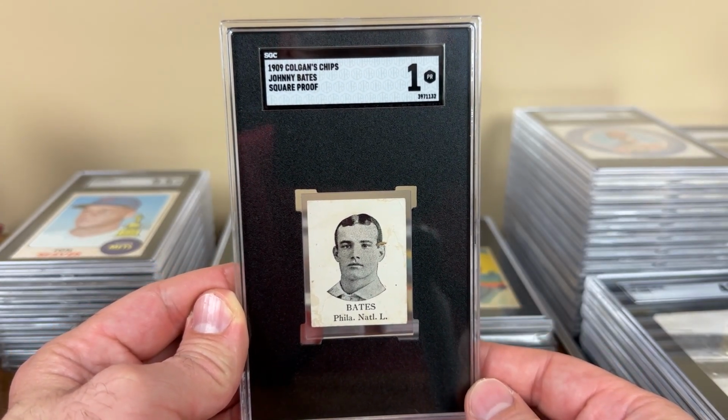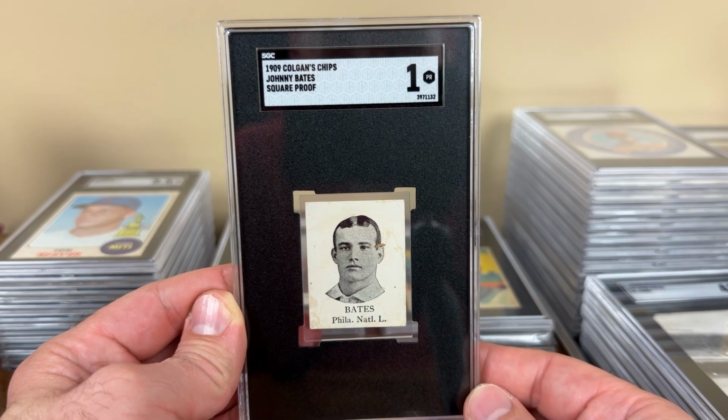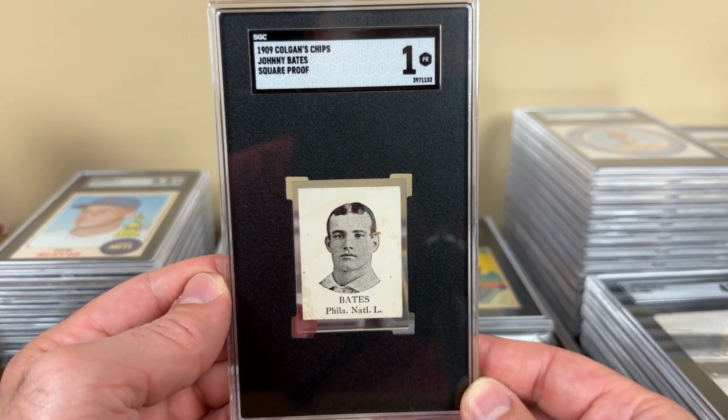And when you send stuff off for grading, even though SGC is relatively quick, I mean, the order was only out a couple weeks, it's always fun to have them reintroduced back into the collection. So super thrilled with that.